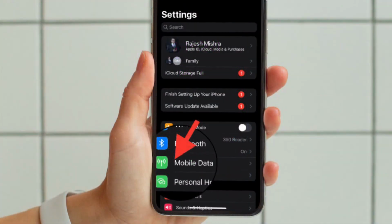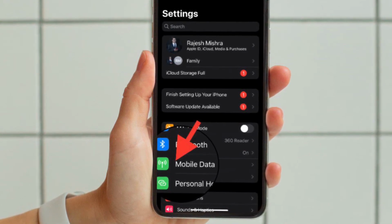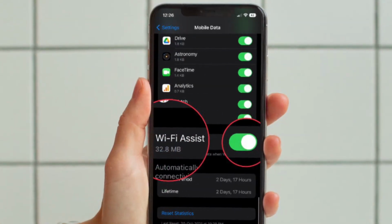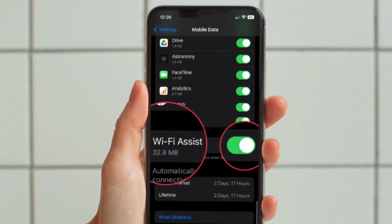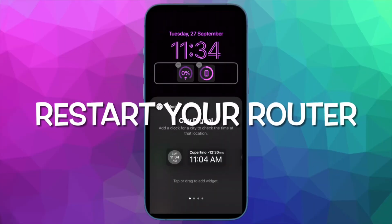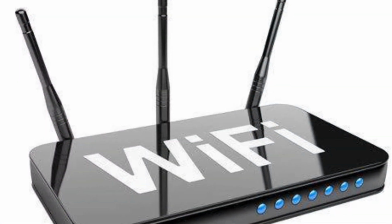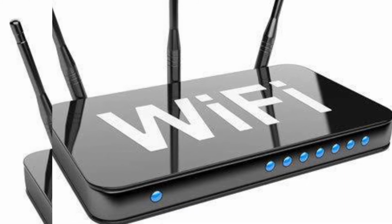To do so, launch the Settings app on your iPhone, then tap on Cellular or Mobile Data. Then after, you have to scroll down to the bottom and then ensure that the toggle next to Wi-Fi Assist is turned on. Then I would suggest you to restart your router. Every time your iPhone faces a Wi-Fi issue, you should not jump the gun on iOS straight away.